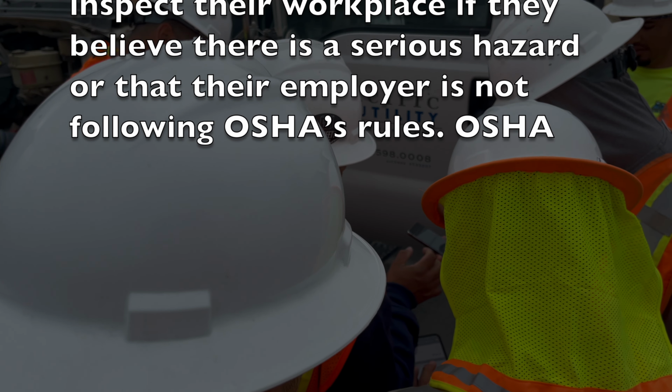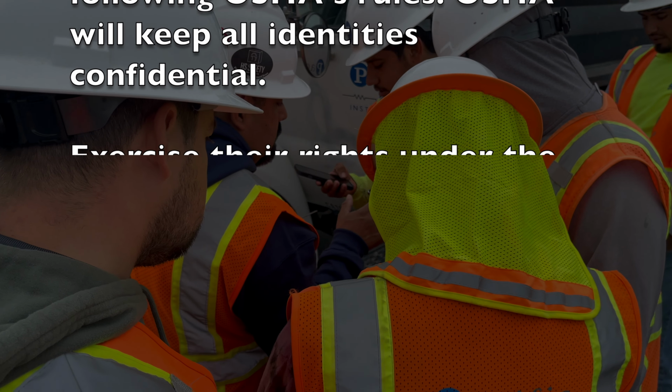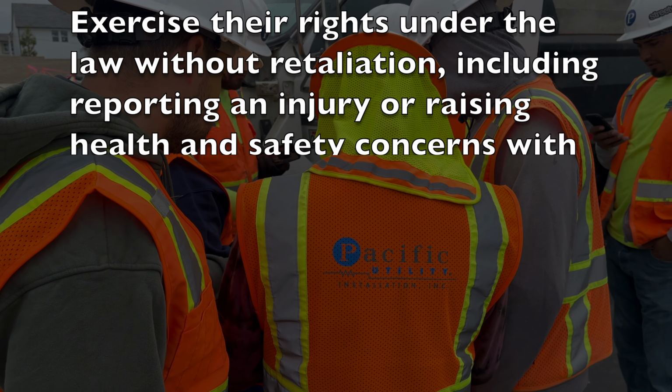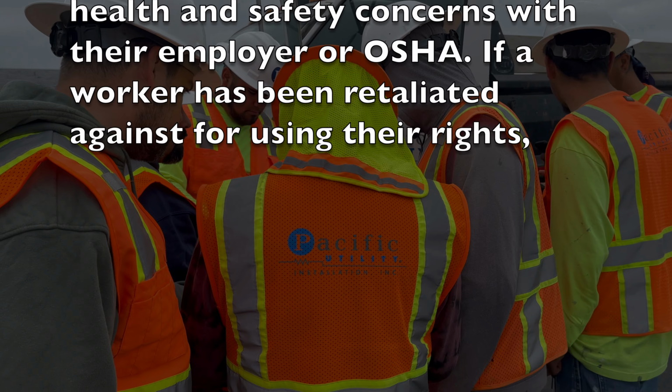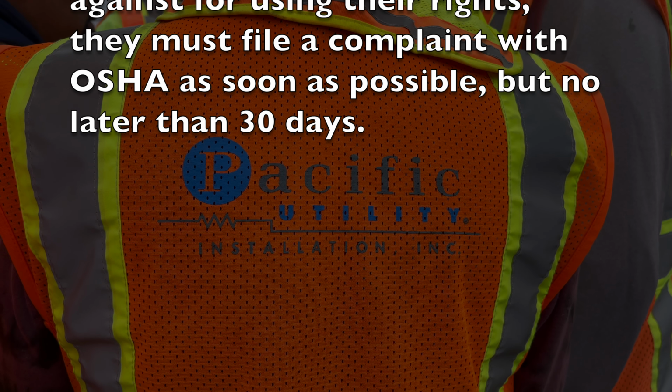Exercise their rights under the law without retaliation, including reporting an injury or raising health and safety concerns with their employer or OSHA. If a worker has been retaliated against for using their rights, they must file a complaint with OSHA as soon as possible, but no later than 30 days.